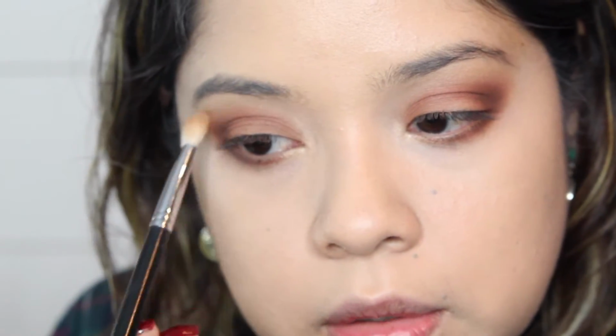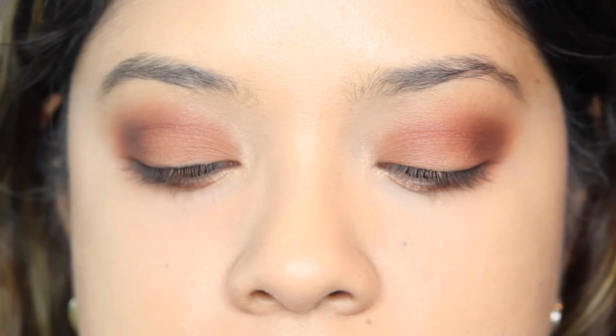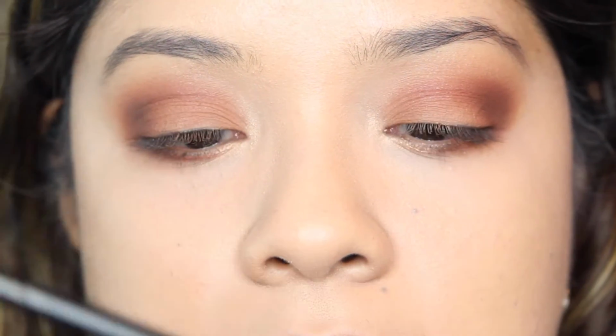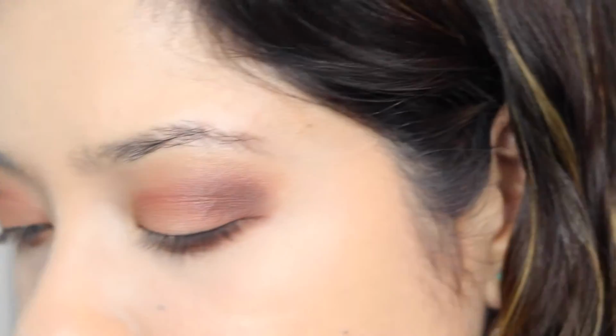Just to blend a little bit, how it looks. So now I'm just gonna do my eyebrows, and I'm gonna be using the NYX, of course, Tame and Frame Tinted Brow Gel in the color Brunette. I'm gonna line it first with the H Brow Pencil by BH Cosmetics in the color Medium.